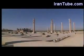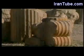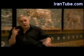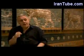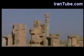of master craftsmen. The columns are constructed in drums, 7 or 8 drums stacked on top of another. This is done by scaffolding the whole area around the column, and then with a crane, a wooden crane, literally moving each column drum in place.